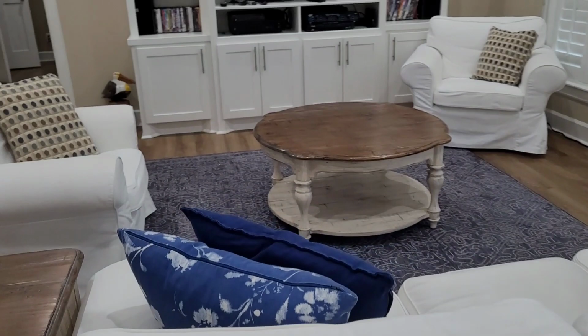I'm shutting all the doors. Not sure if I should or not. I am, though. These doors are really cool right here. They just open up. And now I have to go outside so we can go to Arkansas.